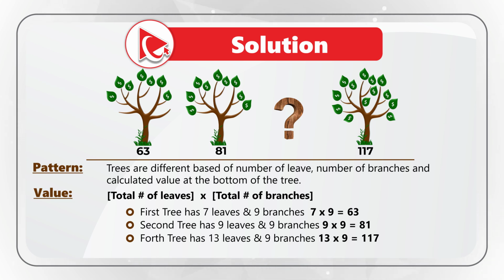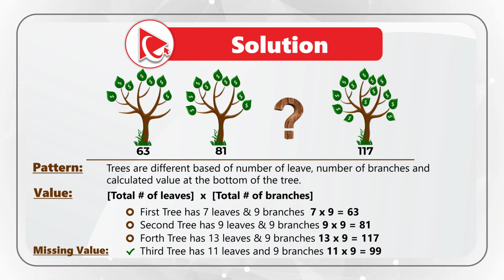So to calculate the missing value on the third tree, you need to multiply 11 leaves by 9 branches, and 11 multiplied by 9 equals 99.